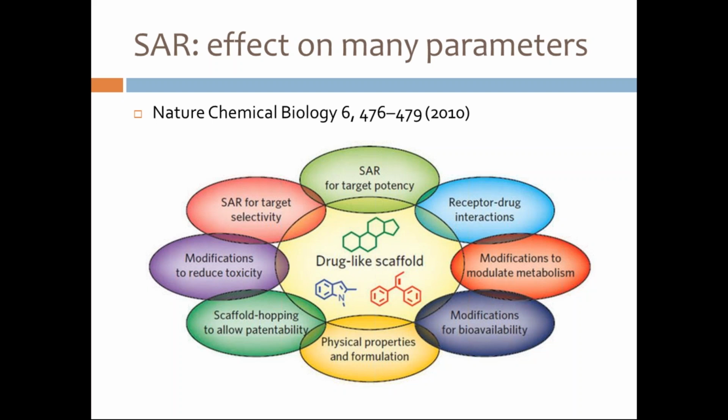So typically we only want to identify one, what we call SAR driving assay. So that is what you're going to look at first to inform the chemist. At some point, especially once you've hit a certain threshold, you really need to start looking at all these other parameters as well.